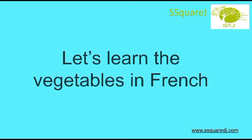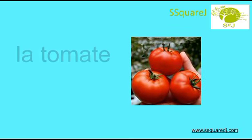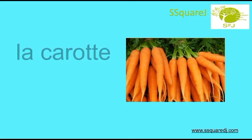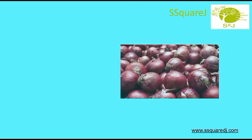Let us learn the vegetables in French today. The first one is tomato. La tomate. Next up is carrot. It is pronounced as la carotte. La carotte. Up next is onions.